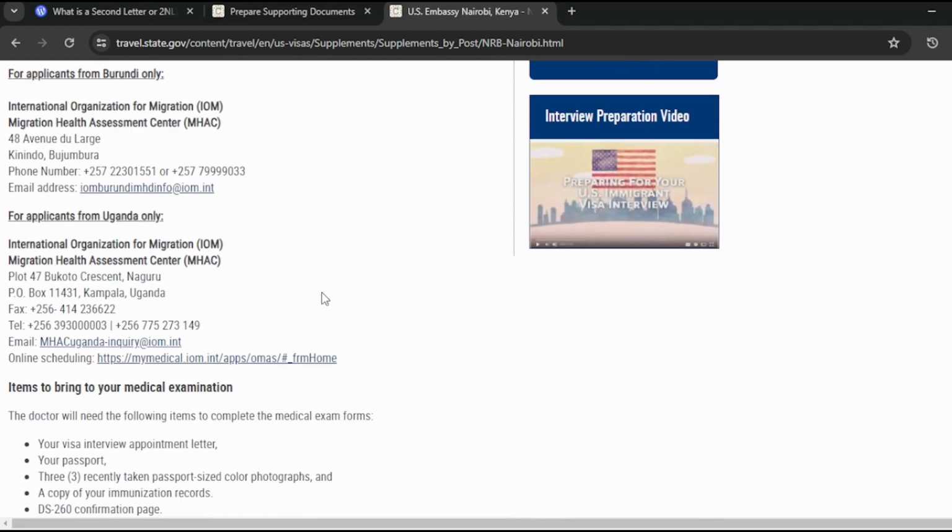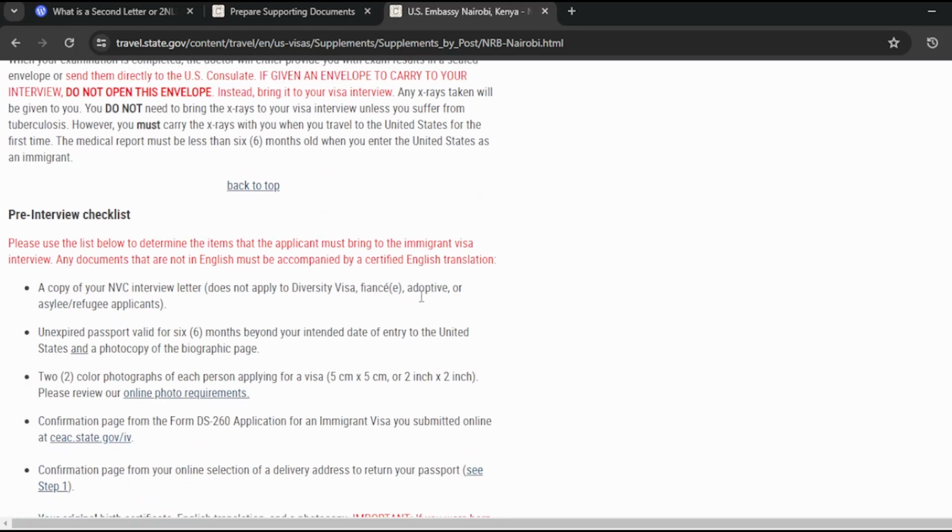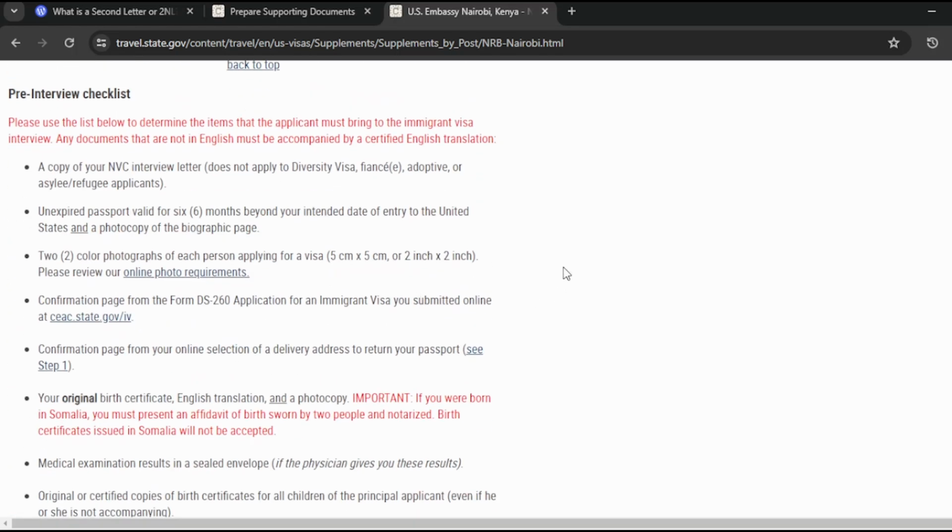But the most important thing that we want to look at is the documents that we need in Nairobi or in Kenya. What kind of documents do you need? So these are the checklists. You make sure that you have these documents. Number 1 is not important because they're telling you here that it does not apply to diversity visa. I don't know who this one is for, but it is a copy of your NVC, and it does not apply to diversity visa.